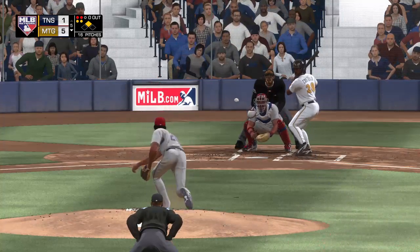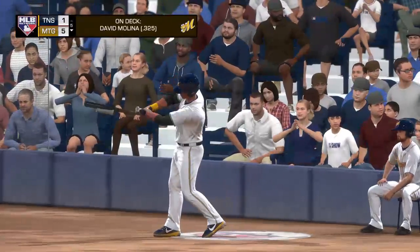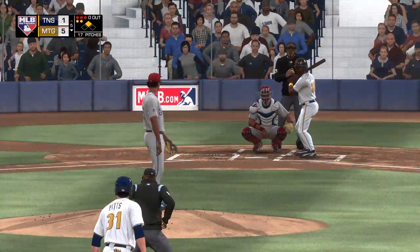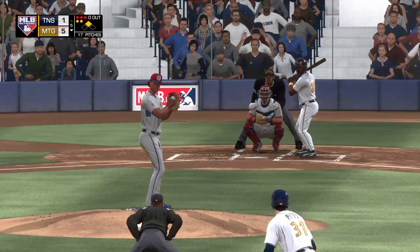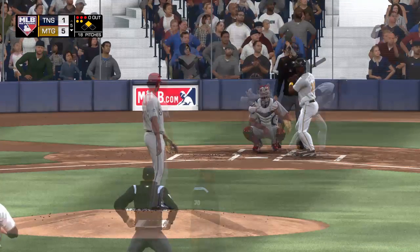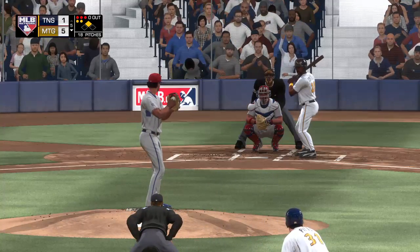Set to deal on 2-2. And that one never threatened the zone. It's gone full now to 3-2. David Molina waits on deck. Here comes the payoff pitch. Boy, really making him work now as the 7th pitch of the at-bat is also fouled away, so the count will hold steady at 3-2.